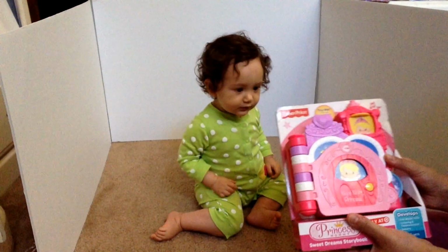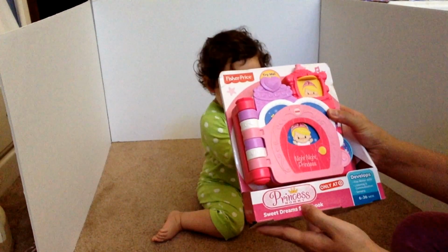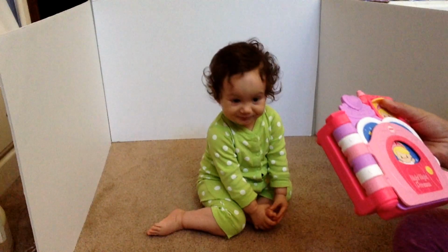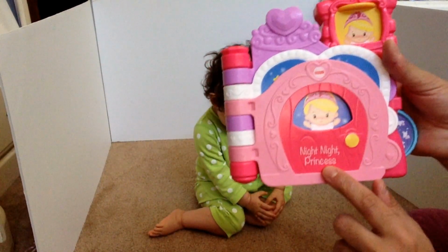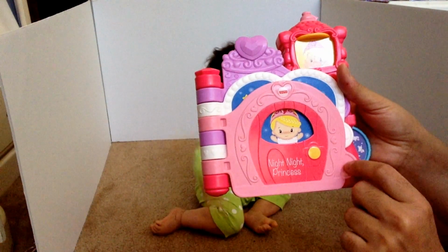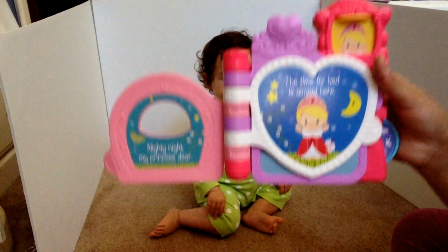And we have this pretty little princess toy that I got for her. It's Princess Mommy Sweet Dreams Storybook. Night, night, princess. And look at the colors. It's that pretty pink and little tab that opens. You open it and this is what it says.